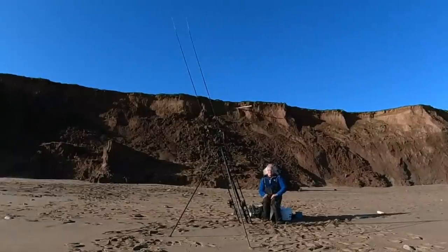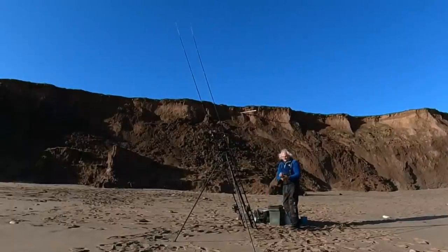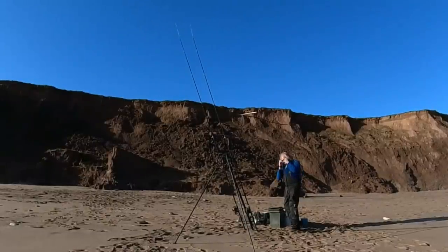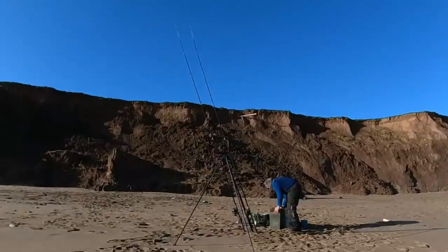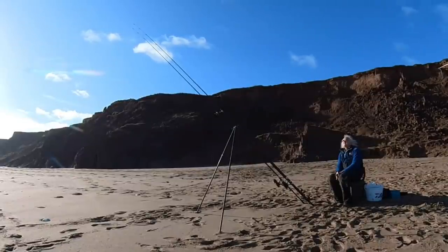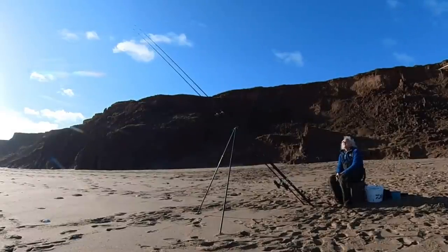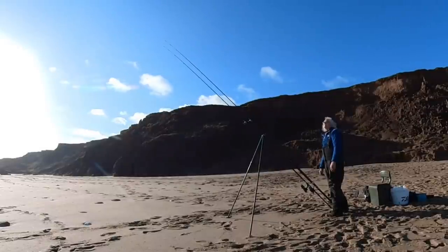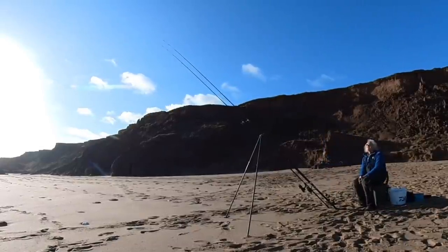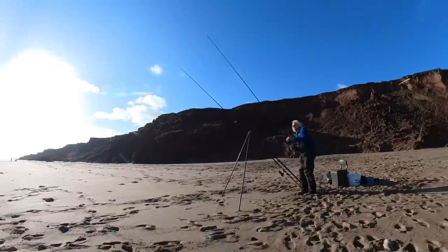It's a smaller tide today, so I haven't set up as close to the cliffs as I had the day before. It didn't take long for my first indication, but that didn't develop into a proper bite. A couple more taps later and I decided to wind the rig in.